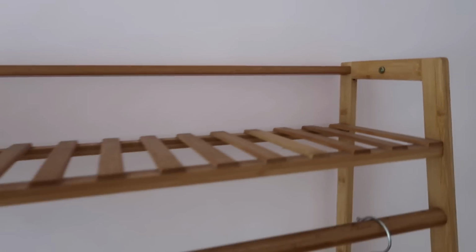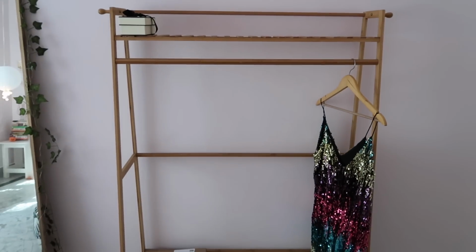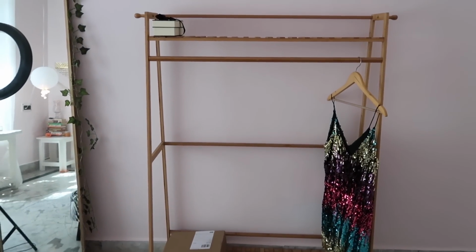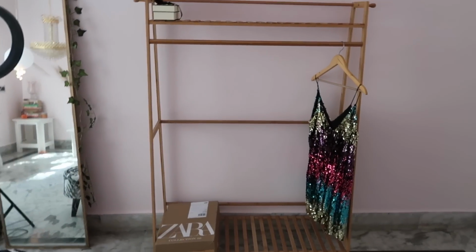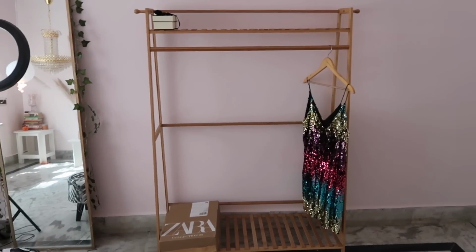It comes with these screws and it comes in parts like Ikea, so you will have to build it, and I actually took help of my brother. We both built it together. It's pretty easy. It took us like 1 or 2 hours to build it.